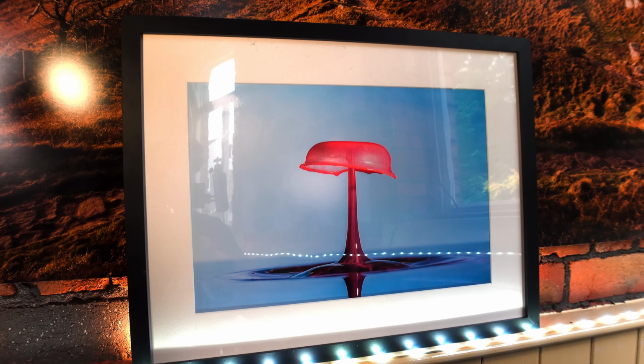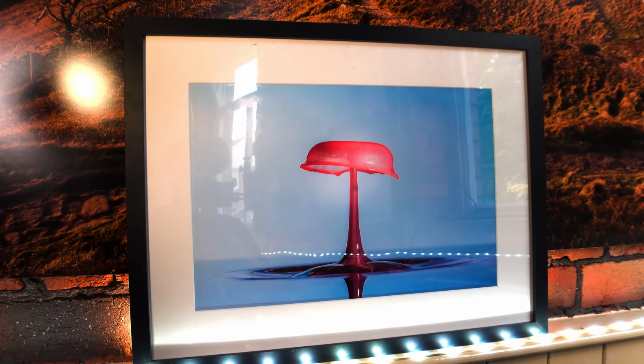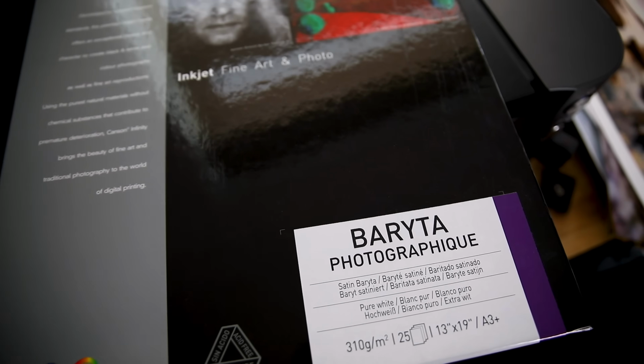It works really well for my water drops, but my personal favourite is semi-gloss, and particularly this Photographique from Canson. Another consideration, especially if using a lab, is choosing between Giclée and C-type prints. Giclée is basically inkjet, like the printer here, but C-type is different.